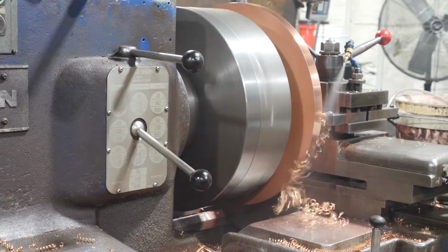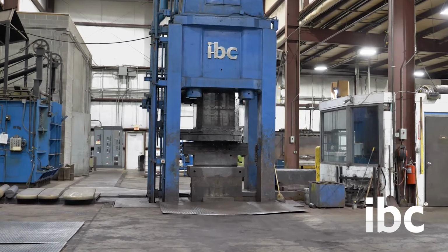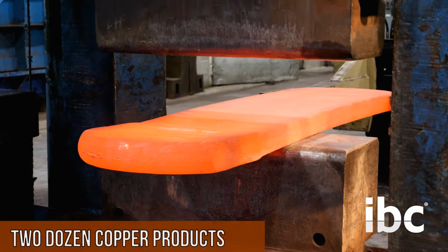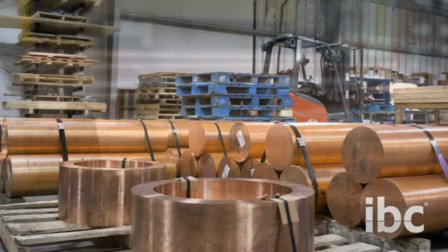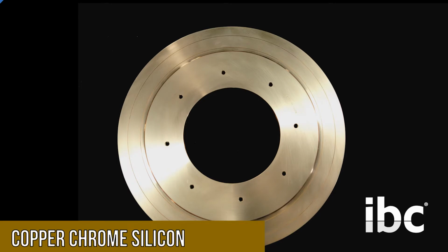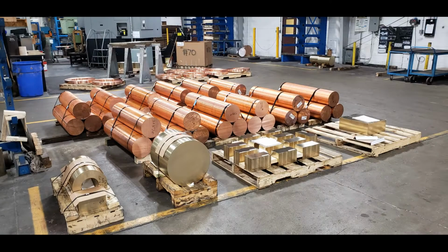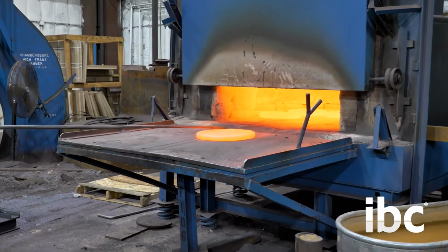Our Copper Alloys division makes a variety of advanced copper alloy products. In fact, IBC is proud to operate one of the largest forge presses in the world committed solely to copper alloy production. We process 24 copper and copper alloy products. These include pure copper, aluminum bronzes, copper chrome silicon, beryllium coppers, and a variety of casting or master alloy products. Many of these are produced right in our own foundry in Franklin, Indiana.